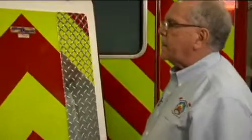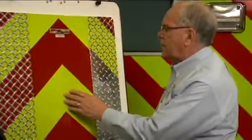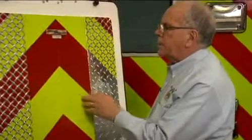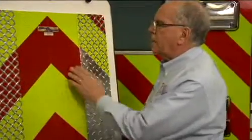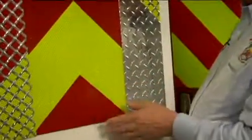Jay, what kind of materials are available to meet today's standard? There are a wide variety of materials available from a number of manufacturers that will work on both the smooth surface and diamond plate. The important thing to remember is that the colors approved by the NFPA include red, fluorescent lime, fluorescent yellow, and yellow.